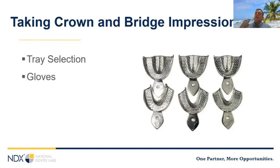Especially if you're using a triple tray, put it in the mouth, have the patient bite down and make sure it's nice and free so that we're not hitting those borders or whatever. One other little tip is VPS. Latex is very, very bad for VPS. It prevents it from setting up. We'll talk about this in a minute, but you want to make sure you use latex-free gloves when you're using VPS, which is, of course, the majority of what we're using today.